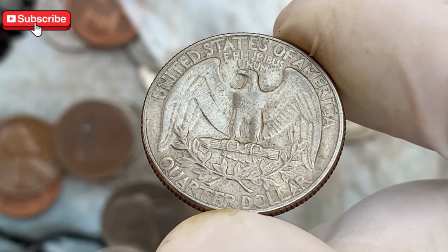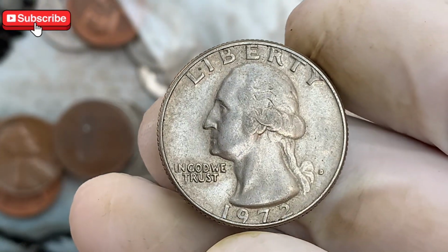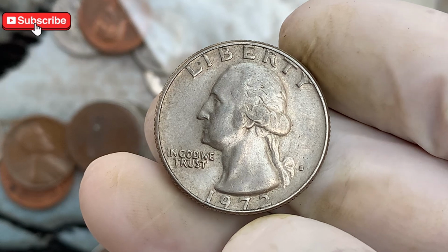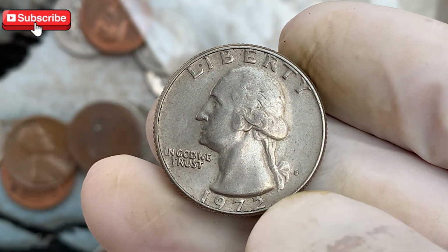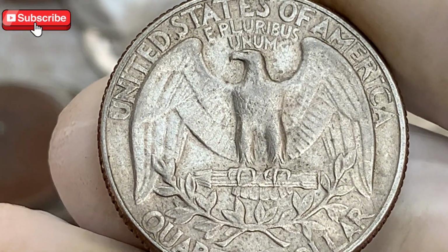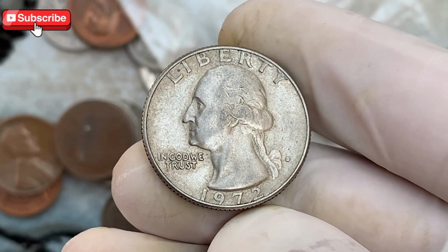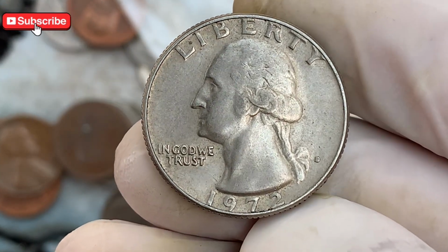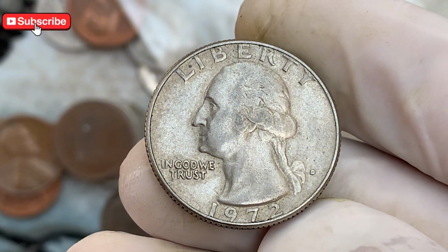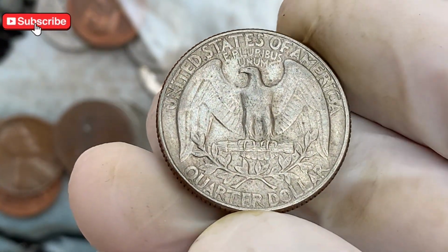Condition-based value shifts play a pivotal role when evaluating these quarters. In circulated grades such as Good, G4, or Very Good, VG8, a double die FS101 or RPM04 will typically command $30 to $50 above face, because even minor wear reduces the impact of doubling or repunching. As the grade improves to Fine, F12, and Very Fine, VF20 to 35, values climb to the $60 to $90 range, reflecting sharper detail and clearer variety visibility.